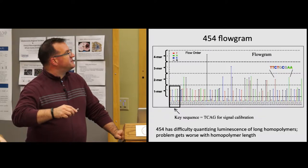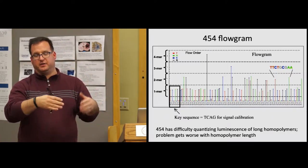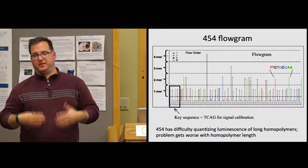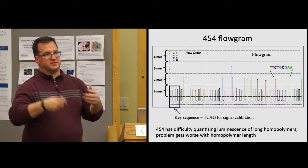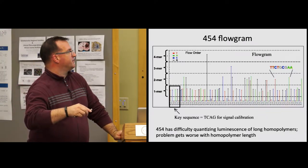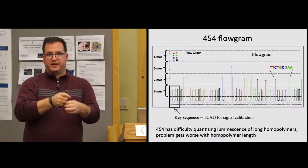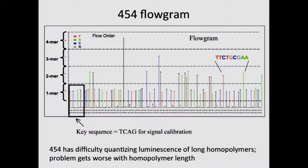So now what we're going to do is, in multiple fluidic cycles, float in A, then C, then G. We're going to float in A, observe the light, then wash it all out and shut it down. Then we're going to float in C, observe the light, wash it all out, shut it down, et cetera, cycle after cycle. And we're going to put in A, C, G, T, A, C, G, T. And the idea is for any given well, we're going to get what's called a flowgram, in which most of the cycles, which are these little dots down here where there's not a line going up, nothing happens.